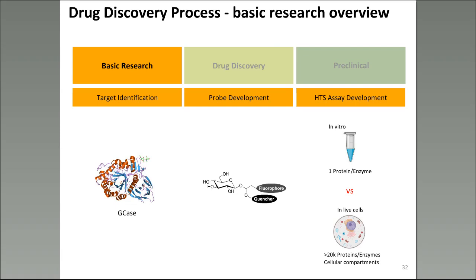Now, in most cases, screens are performed in vitro. By this I mean outside the protein or enzyme's native cellular environment. This is primarily done because this method is significantly easier as you only have one protein or enzyme to deal with. In our screen, however, we were dealing with live cells. This becomes significantly more complex as within a single cell there are an estimated over 20,000 proteins and enzymes. We have to deal with the plasma membrane, and we also have to focus on enzymes that are in our specific cellular compartment. While this becomes more complex, the obtained data, however, will be much more useful, and it could also enable you to discover new therapeutic targets.